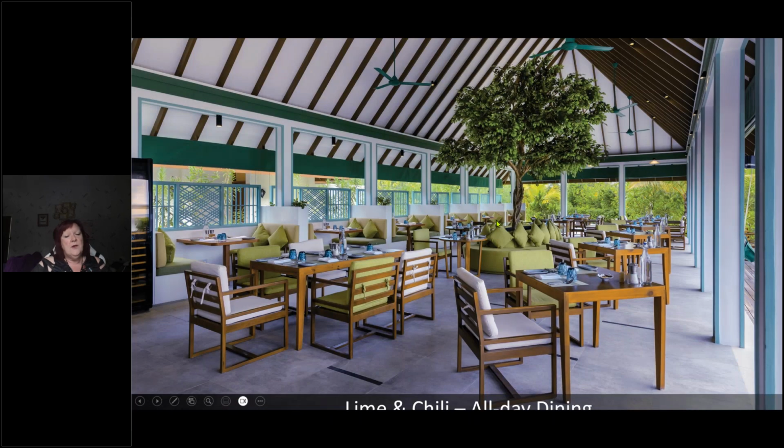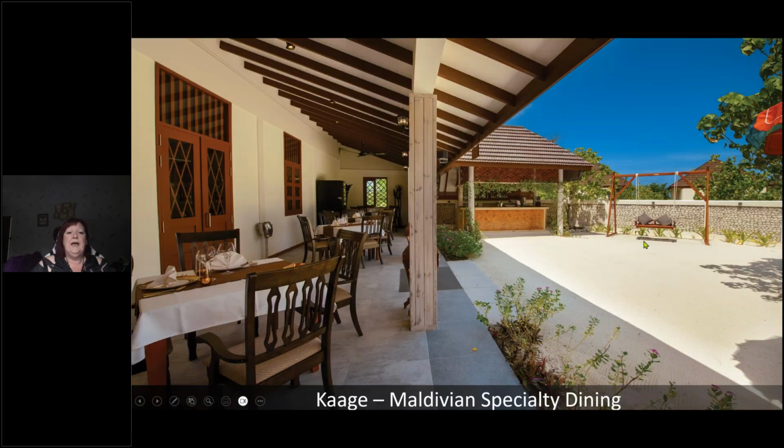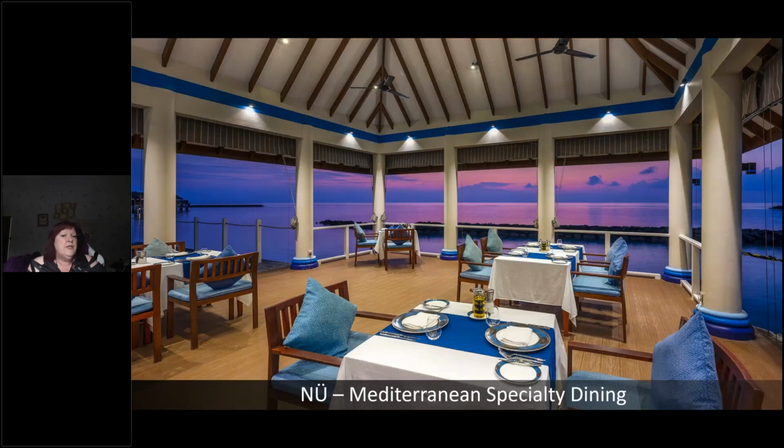And then for the all-day dining, on the all-inclusive plan, they have the Lime and Chili, which is the all-day dining restaurant. We have the Kaj, which is a Maldivian speciality restaurant, which gives you a real feel of how it would be if you were perhaps in one of the local places there. New Mediterranean speciality restaurant. This is absolutely incredible.